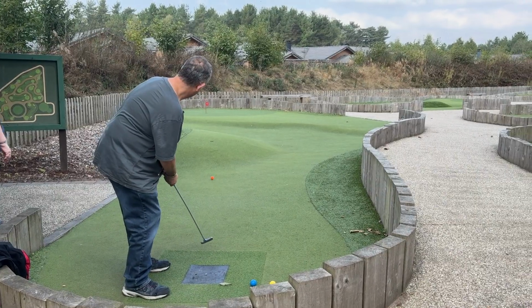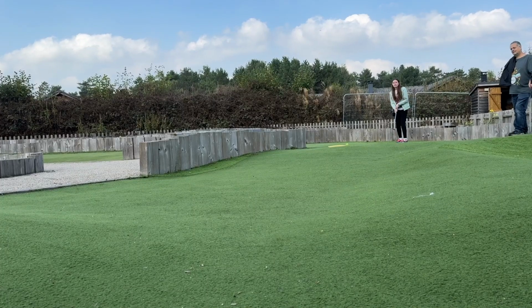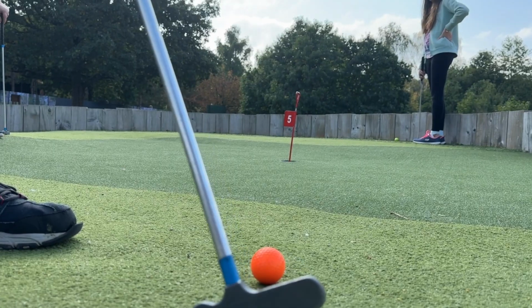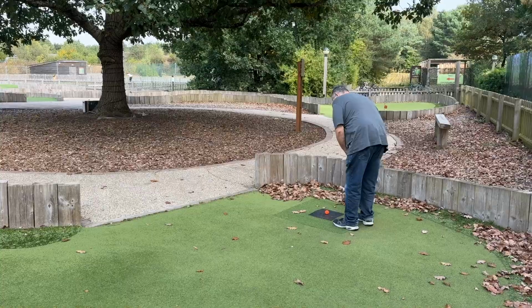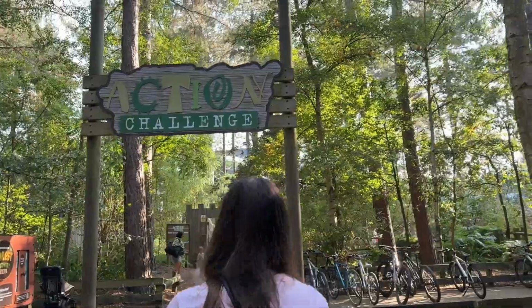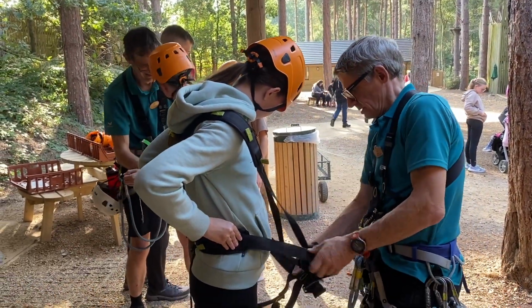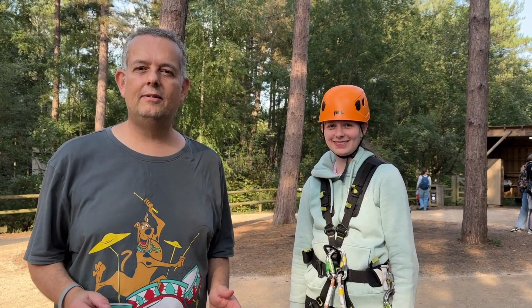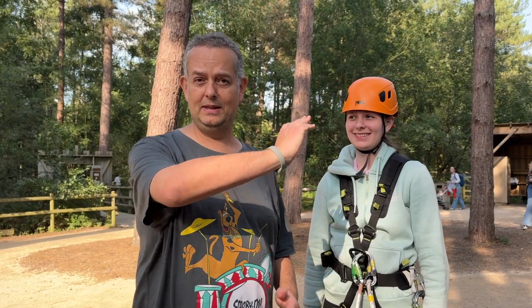Not all activities are made equal at Center Parcs, so it's worth checking out the prices for the things you want to do before you make a decision on what to book. For example, family putting cost us £9.50 per person, whereas something like the aerial adventure costs a whopping £47 per person. And talking of the aerial adventure, now I don't think I'm built for the aerial adventure. I'm not. When I watched that zip line go across the lake, I think my bum would be in the lake as I go across.